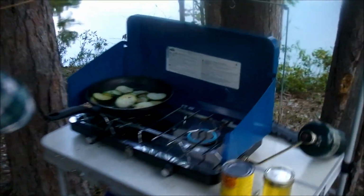Alright, we're getting dinner on the go. Got our food cooking.